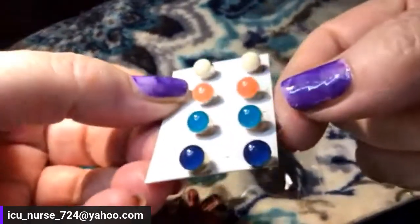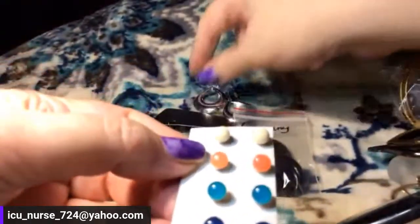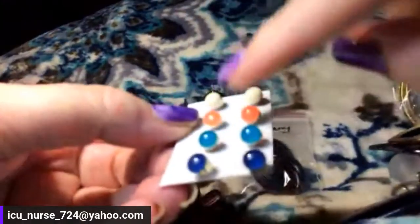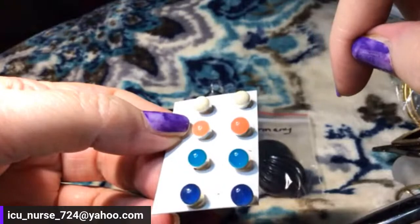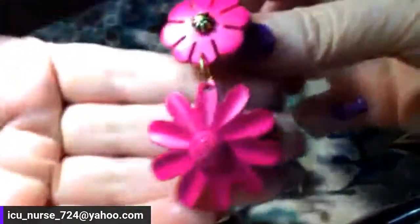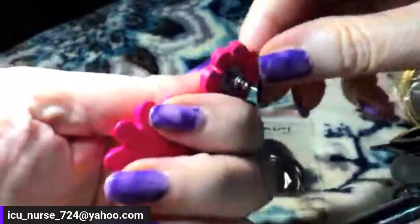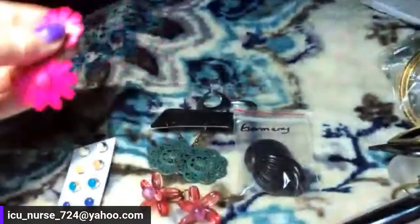I have this pack. 4 pair of studs, blue. No, they're not sterling silver. These are costume. I have this 4-pack for $2. It's okay, Maria. Look, I have daisies. These are pierced. They're so cute. So, pink daisies.